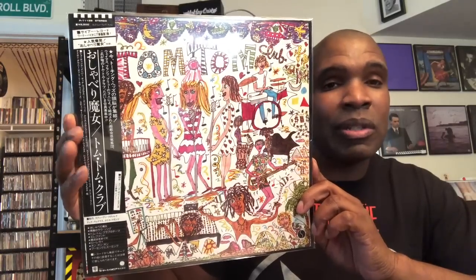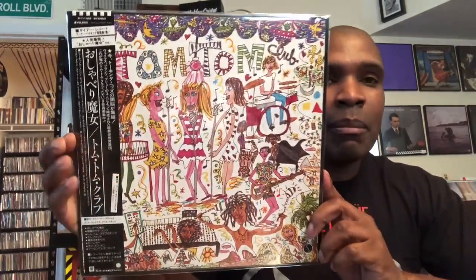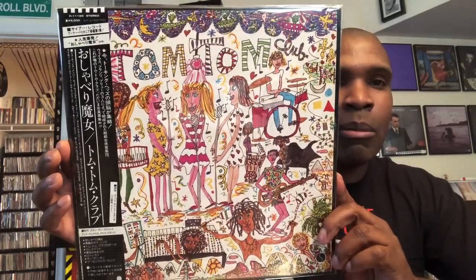Again, the song's called The Genius of Love. As soon as you hear it, you'll probably be like, oh yeah, I've heard it a million times. I remember Mariah Carey sampled it for Fantasy, you know. But yeah, fantastic classic album.